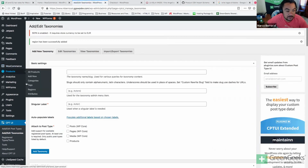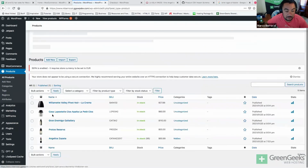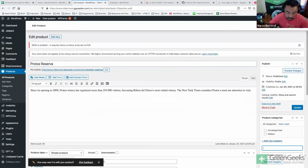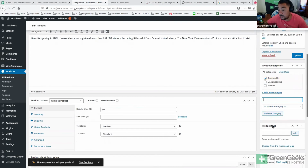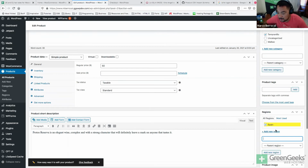And now if I go to products, I have regions. Let's say I take my favorite one, Protos. Now I can specify the regions. I'm going to remove this and update this. Protos is from Spain, from Ribera del Duero, so it's a Tempranillo grape. I'm using my categories as my grapes. I could have added a custom taxonomy called grapes if I wanted to, but I'm fine with that. So I'm going to add a new region called Spain, and now add a sub-region called Ribera del Duero, and my parent region is going to be Spain.